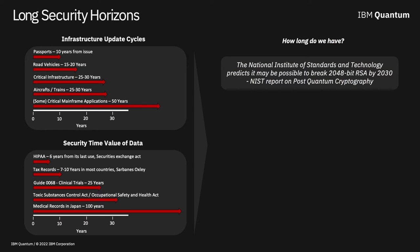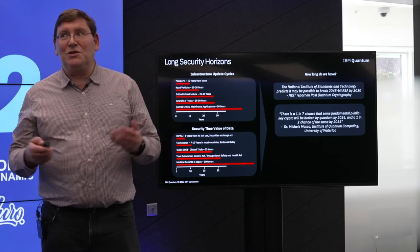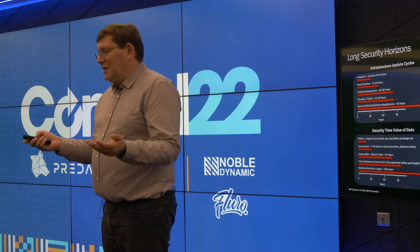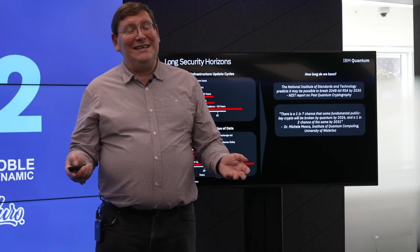If we go to the National Institute of Standards and Technology in the US, who are driving all of the focus around quantum safe cryptography, their view is that it may be possible to break the current RSA key approach by 2030. That's less than 10 years away. If you talk to the Institute of Quantum Computing at the University of Waterloo, a leading research organisation in quantum computing, by 2026 they think there's a 1 in 7 chance. That's less than 4 years away. And they reckon there's a 50% chance in less than 10 years.